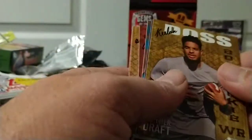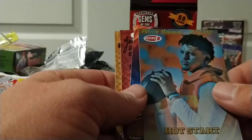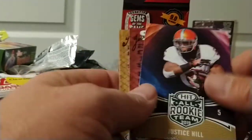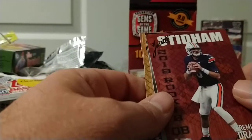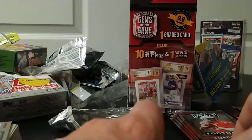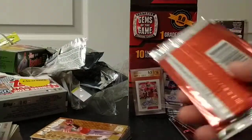All right. Last pack of these hit cards. Never even heard of hit cards, so probably not worth much. Patrick Mahomes hot start, 2018 MVP. I pulled one of these yesterday, just an insert. Justice Hill, Deshaun Singletary, Garrett Stedham, Charles Omenihu, Terry McLaurin, and Michael Dieter. All right. Let's rip into the Leafs next.